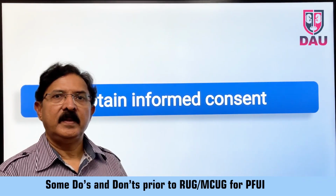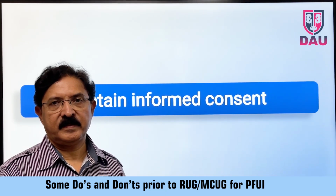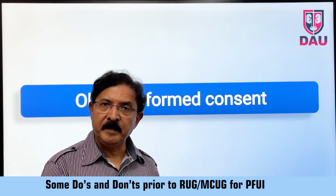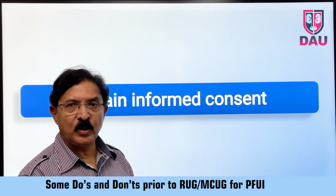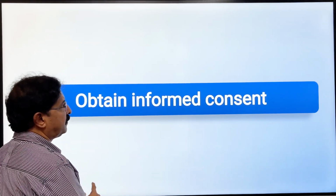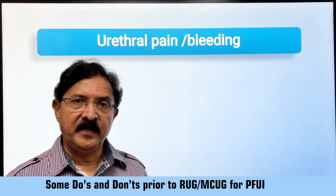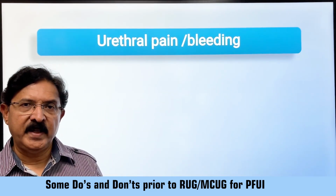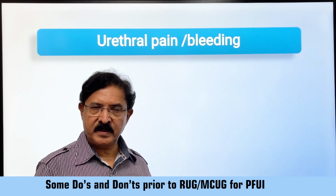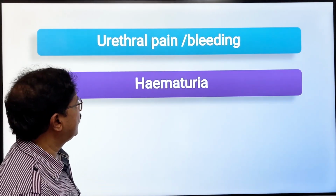First thing is that you have an informed consent from the patient. It is very important. The radiology centers often omit that step, but it is the duty of the treating urologist to obtain informed consent, and you must touch certain points. Like after the test, the patient may have some degree of urethral pain and some bleeding from the urethral orifice, which mostly settles on its own in 2-3 days' time.